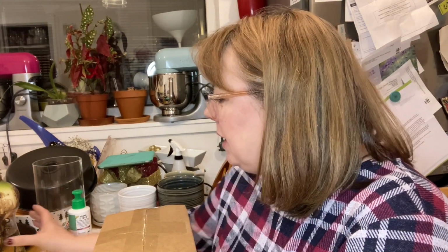It's the beginning of January, and you may have seen the video where I just got this big guy through the post and we have put him in water. Watch him, see how he does. But I also ordered a box of 6 Amaryllis. Now, this is from Gardening Express, and they have a website. And I have ordered from them before.